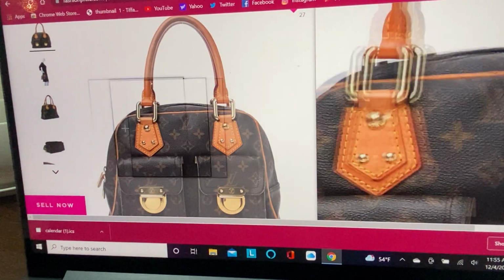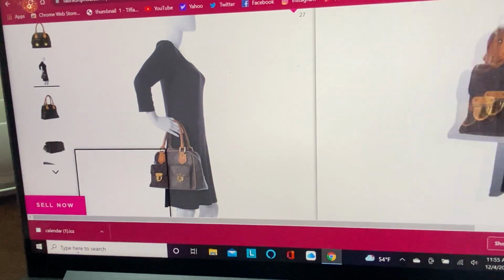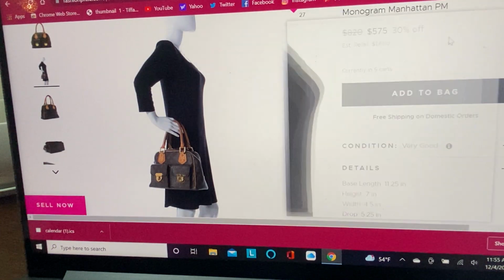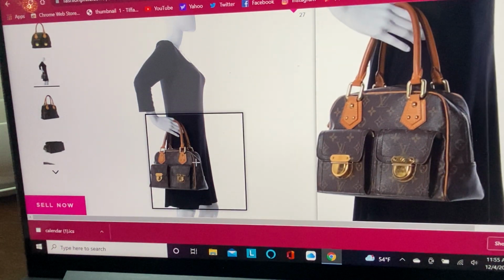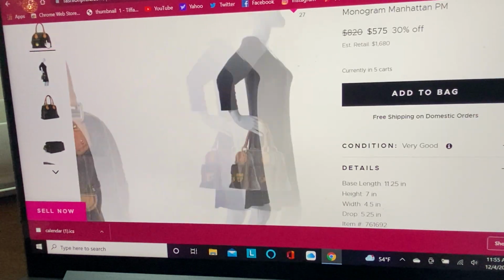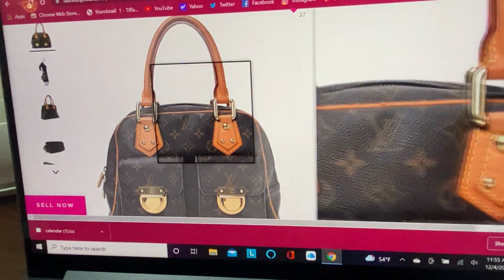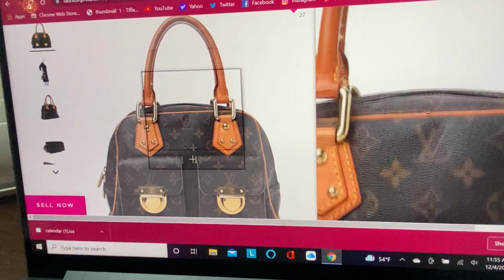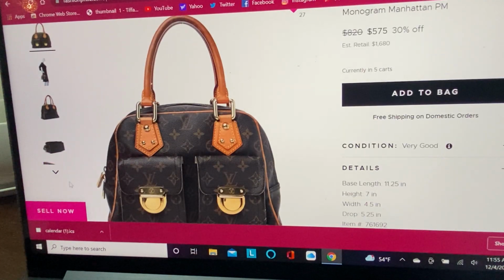This is actually something that I've been keeping an eye on for a long time. I love this because I actually saw it in person at a consignment store, and they were selling it for a lot more than this price is. And it's so cute. I know it's a little bit busy on the face side. It comes in the smaller size and the larger size. The larger size has an additional strap across it, which I can't stand. So this is the cutest one.